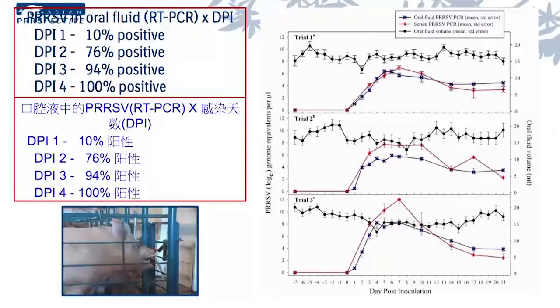The blue line is PCRs on oral fluid. We're able to collect oral fluid samples daily. We could not bleed daily, but we have daily information on PCRs from oral fluids. And you can see in every case, we were detecting virus out to day 21, both in serum and oral fluids. One important question was, how quickly are we detecting virus by oral fluids in these animals? On day 1, 10% were PCR positive. On day 2, 76% positive. Day 3, 94% positive. And by day 4, all the boars were PCR positive in oral fluids.